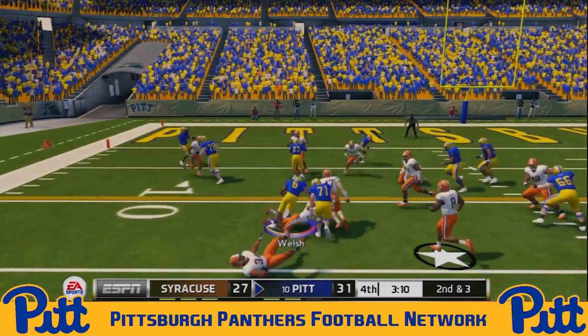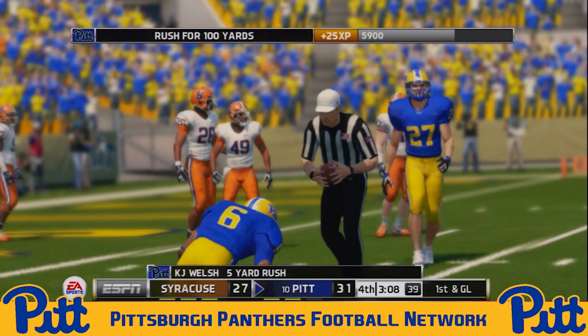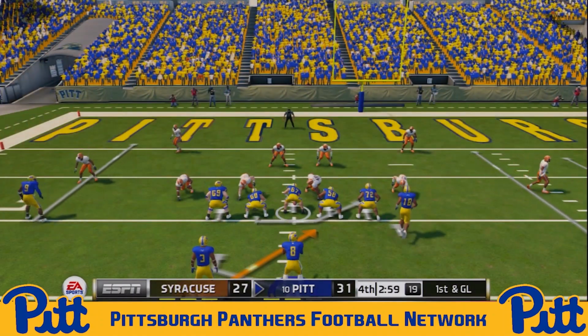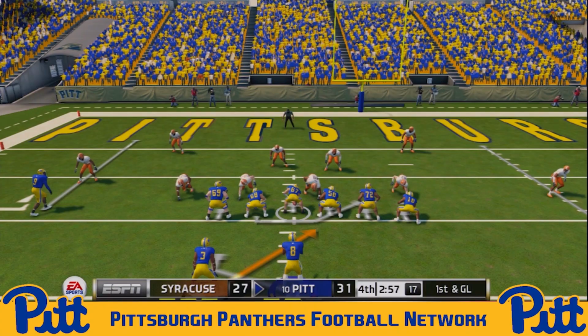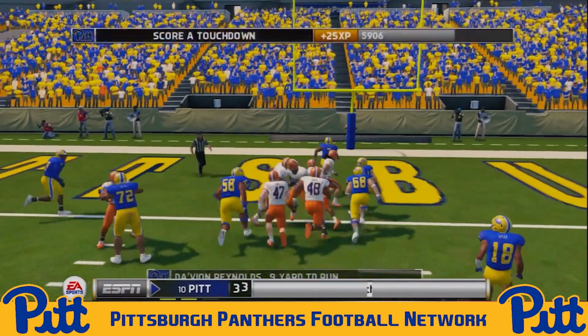It's going to be KJ Welsh now fighting forward through a couple of defenders. 5-yard pickup there on the jet sweep. First and goal now for the Panthers at the Syracuse 8. Reynolds checks in as the sidecar next to Kirk. He's going to take the handoff. Big hole opens up the middle.